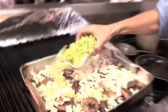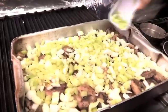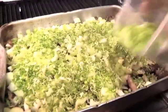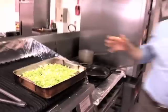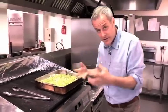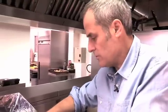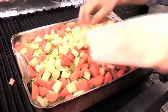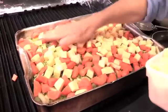A little bit of celery goes on top as well. Then I've got a little bit of leek, again just to bring out the flavour. Bear in mind, this is going to cook down, way down, so all the flavour will come out as vegetables. Any root vegetables will do, parsnips, turnips, whatever you like, but a little bit of swede on top of there as well. So you're really packing the tray up.